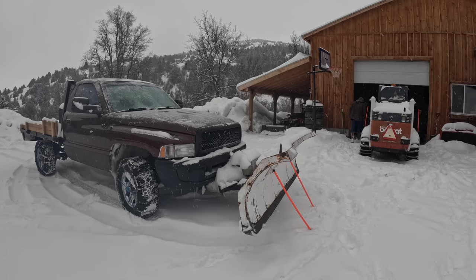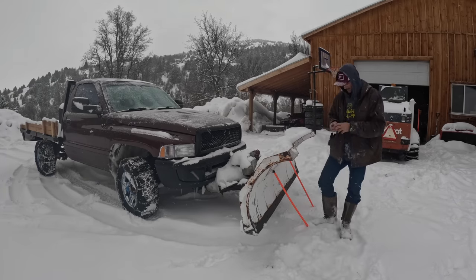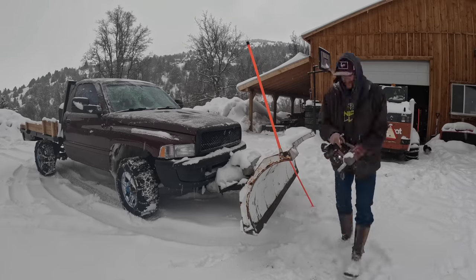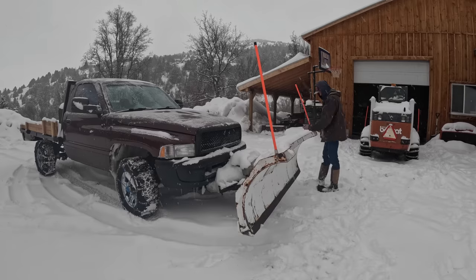As much as I want to be working on the shop addition, there's snow that must be plowed. And by installing the new snowplow markers, I should be able to see what I'm doing that much better. The big question is, how long are they going to last?